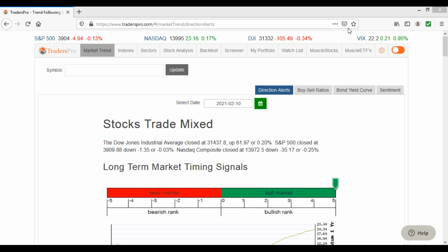Now on Tuesday, we talked about how we were starting to get some of the warning signs. The market was getting a little extended, a little overbought, although I didn't feel like we were at an area so extreme that we couldn't continue to go higher. But we have seen a more sluggish market condition the last couple of days. Let's first take a look at the directional alerts, and the charts here real quick, and then we'll get into the specific stocks.